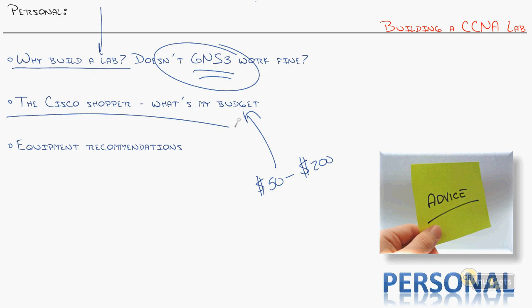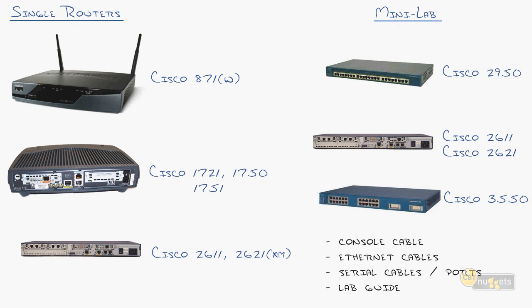So now let me give you my equipment recommendations. Keep in mind, when I put this list together, I did so with budget as my primary concern, so this is being as cost conscious as I can. My number one recommendation, and it has been for probably 5-6 years, is this little Cisco 871W router. First off, let me mention, I have my single router. This is the ultimate budget department. If all you can afford is one router, grab one of these guys. Just grab one from eBay.